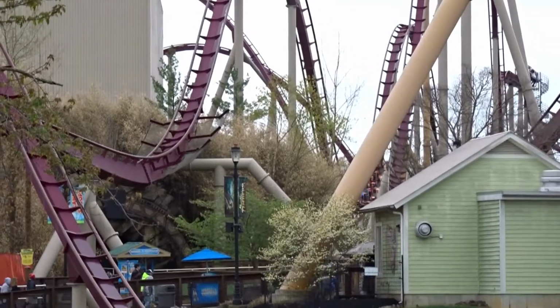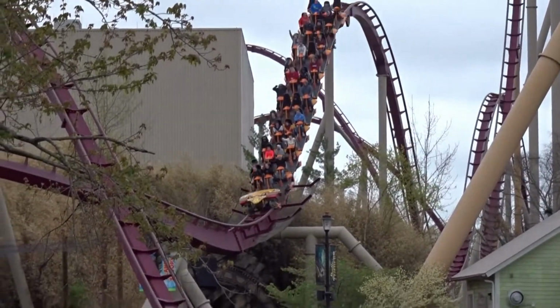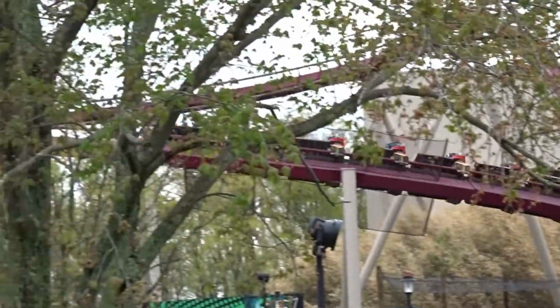And the airtime tends to weaken as the ride goes. But like I said, it's not an intense coaster. It's just another hyper coaster.